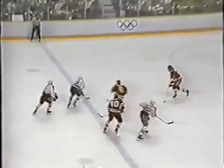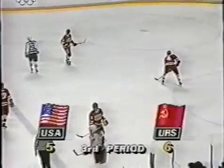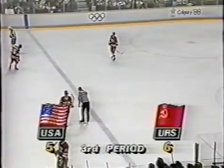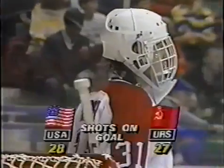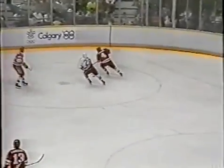Semyonov can't handle it. Brian Leach to Stevens, offside. Steve Leach was in ahead of the play. 3:34 to play. 3:34 left in the game. We'll have another face-off. Well, Dave Peterson wanted to get a late change, and the referee said it was just simply too late for the change to be made.